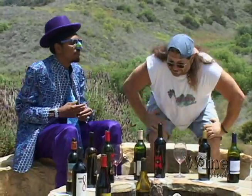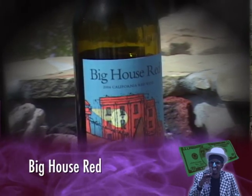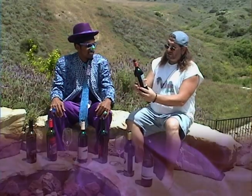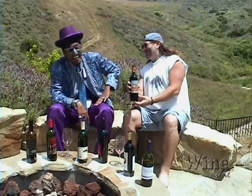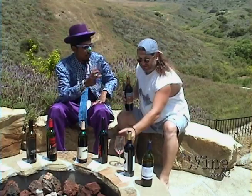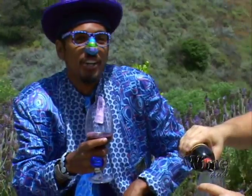Okay, well in that case, we gotta move to our next wine. We're gonna go for the screw top. The Big House Red. Screw top. This doesn't have a cork. I was told it really doesn't make a difference if it has a cork or not. And to tell you the truth, I don't really care. So let's try it. This is screw top. Yes, sir. Let's do it up. Once again, Humpty Hump in the house with the wine dude.